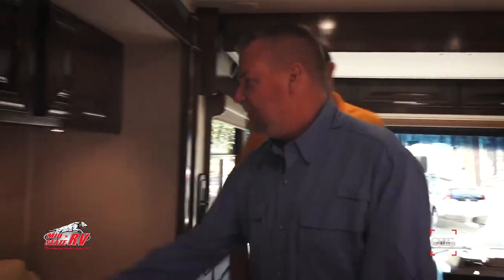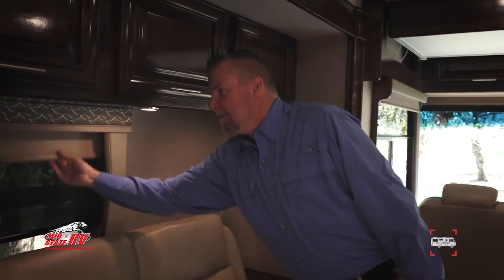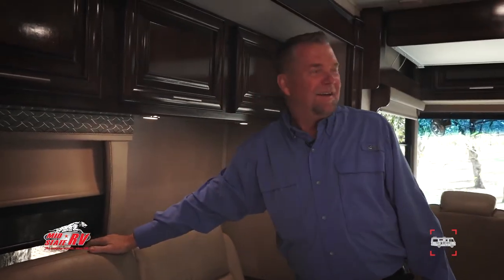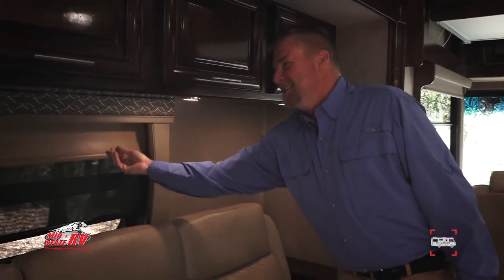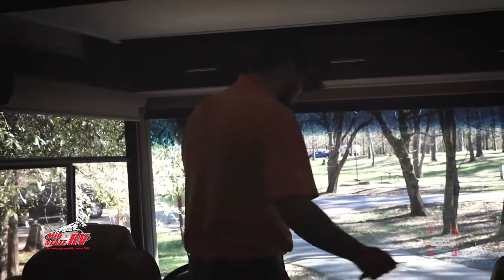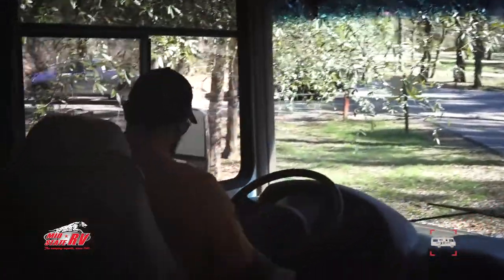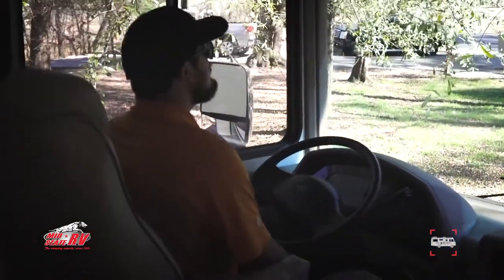You got the drapes to give it a really nice residential feel. And then you also have daytime and nighttime roller shades, MCD roller shades, and they're automatic. All right. So when you pull up at the campground, you will... Go ahead. You kick it. Let me demonstrate.